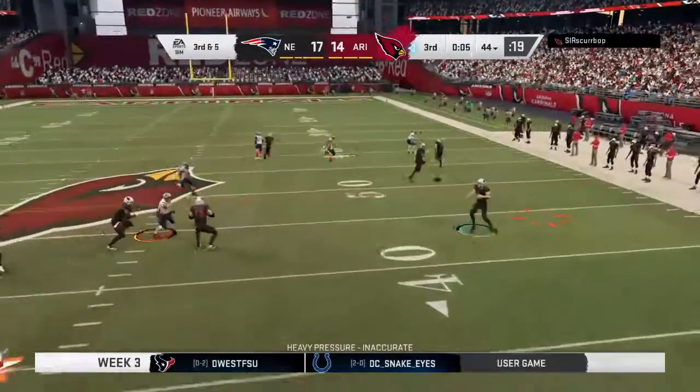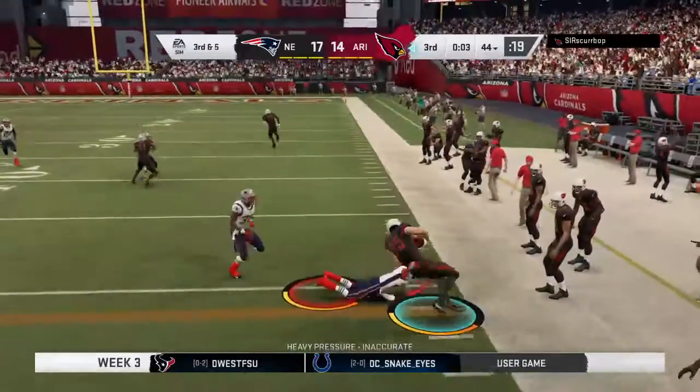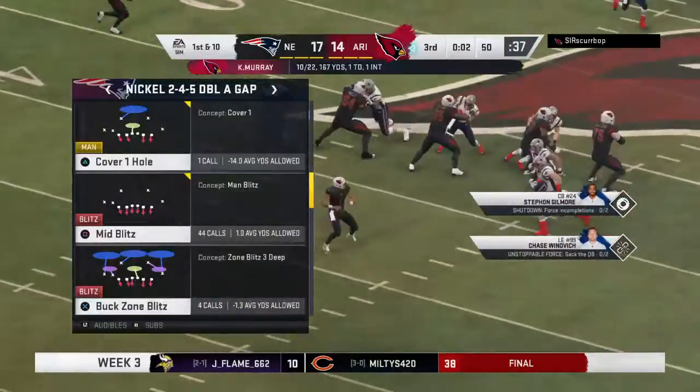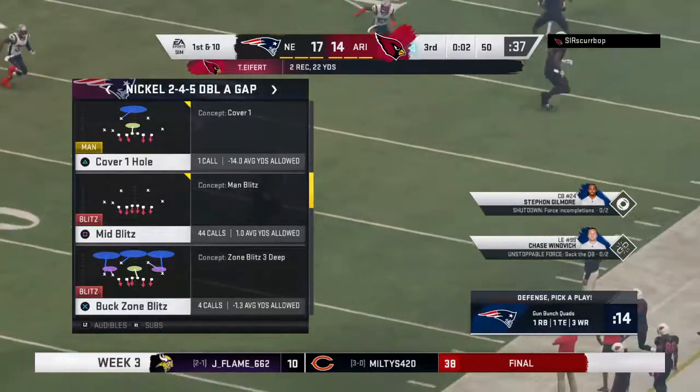And there he was in the slot for the catch. Complete to the right side. It's Eifert. It'll go as a gain of 6 that time, and it moves the chains as well.